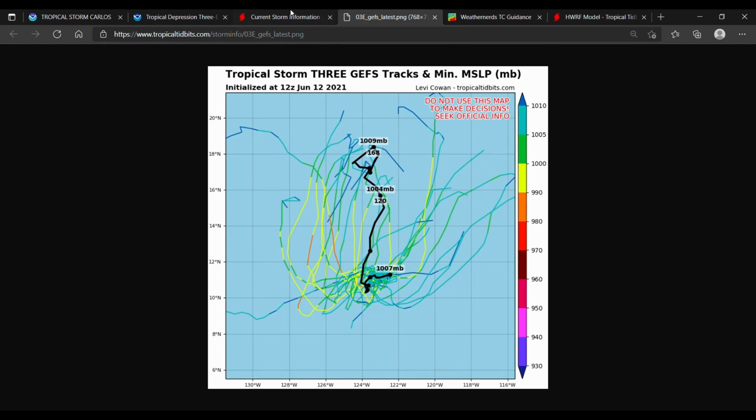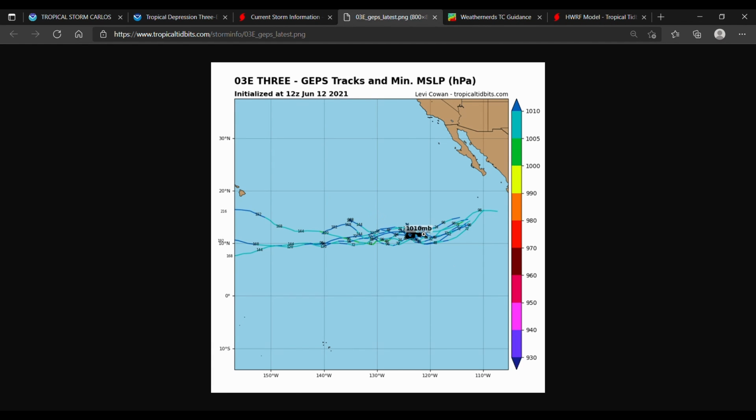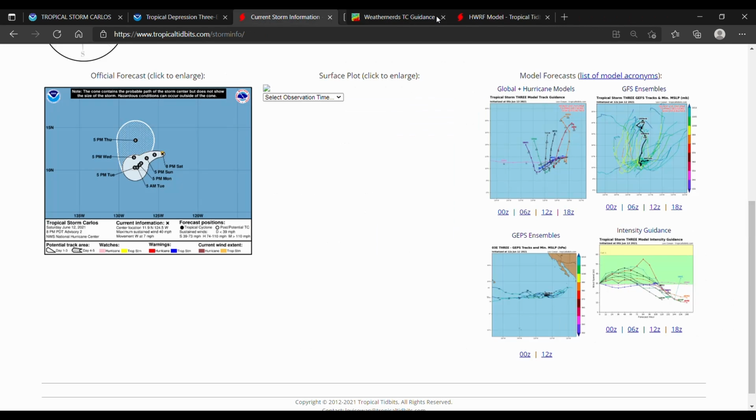Now, the GFS is literally just a bunch of spaghetti. And the GEPS, I wouldn't even say it has a clue. Everything's all over the place right now. I don't think any of the models have a good grip of this storm. I'm actually surprised that this thing formed.